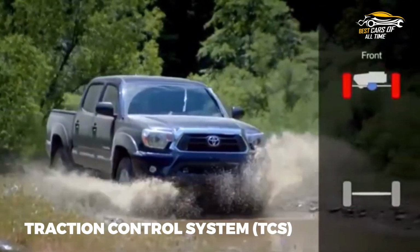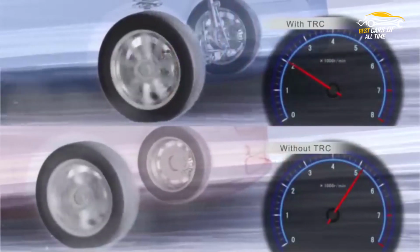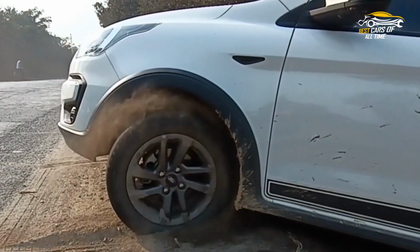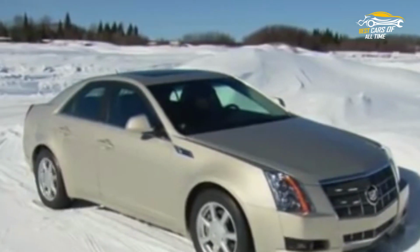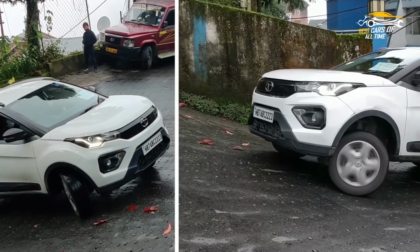Traction Control System, TCS. Traction Control System is a new car feature. When one of the car's wheels loses traction, the traction control system notices it. The technology automatically applies the brakes to each affected wheel or reduces the vehicle's engine power to each wheel that is losing traction on the road. Drivers should be sure to reduce their speed and take turns more slowly when driving in slippery conditions.